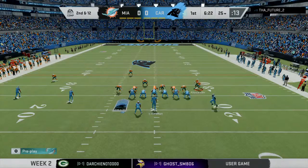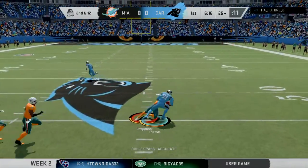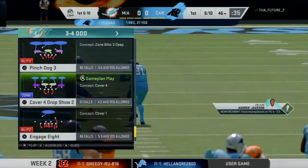Here's second and 12. Mike 51, Mike 51. Off play action. Newton. And Thomas has it. And they work this well upfield across the 45. A gain there of 21 yards.